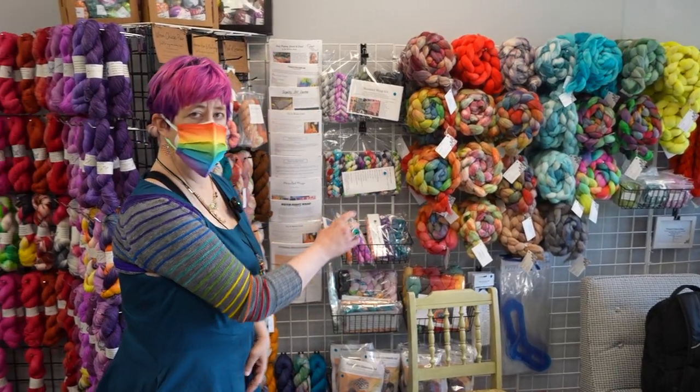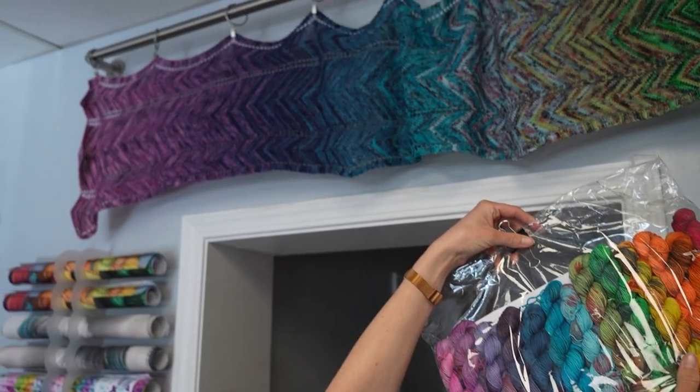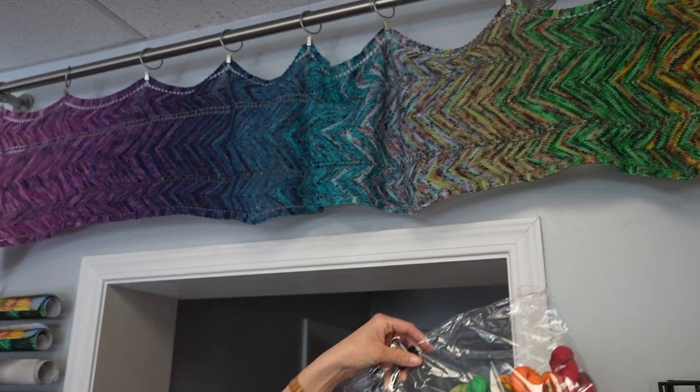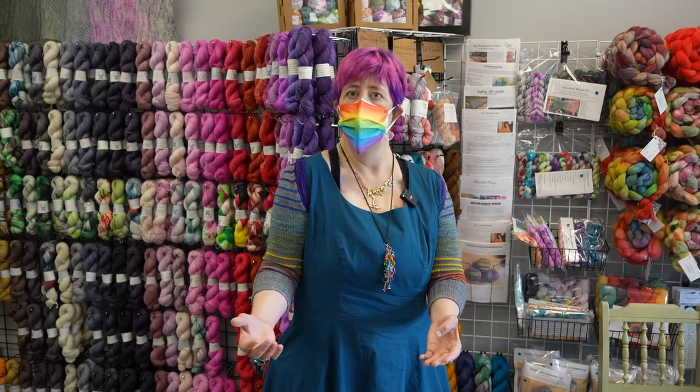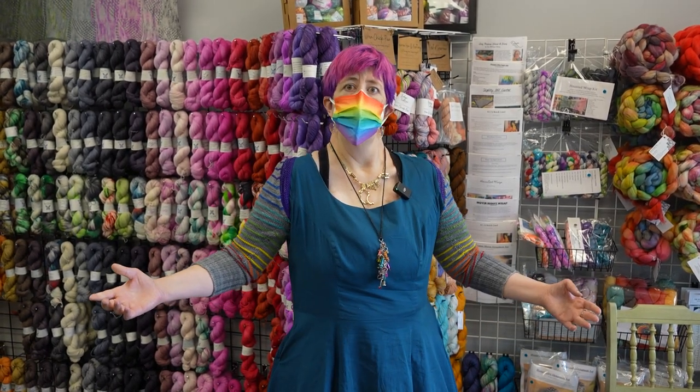We have some spindles. We have kits. We have patterns. We have notions. We even have yarn bowls to keep your yarn that you get. And we'll wind it for you. Come to the yarn shop right now.